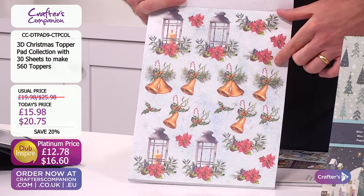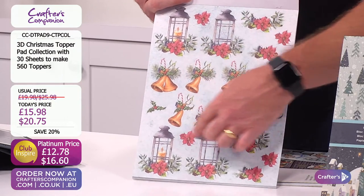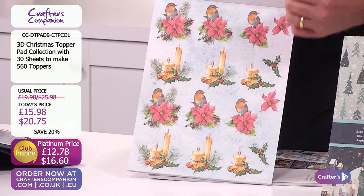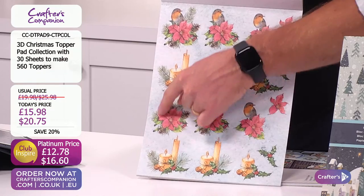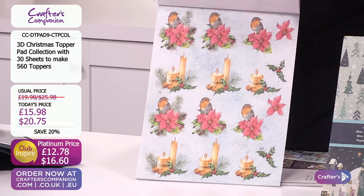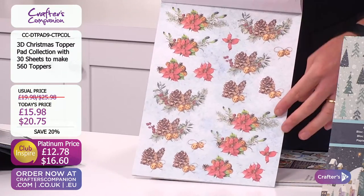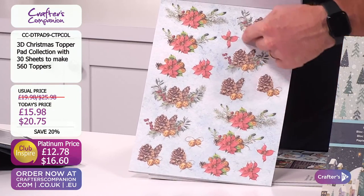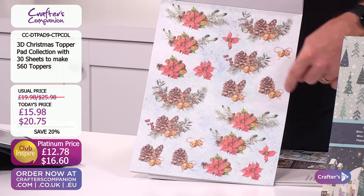So you've got that gorgeous candle in the lantern there. You've got your Christmas bells. You've got poinsettia flowers in there too. You've got, again, more beautiful candles. Love that little robin in the poinsettia flower. And then the last design sheet you've got in here, again, is more about building up beautiful poinsettia wreaths and your cones in there with the jingle bells on.